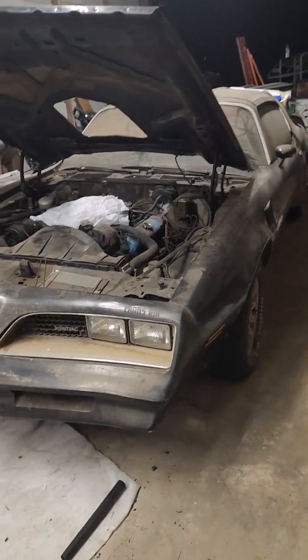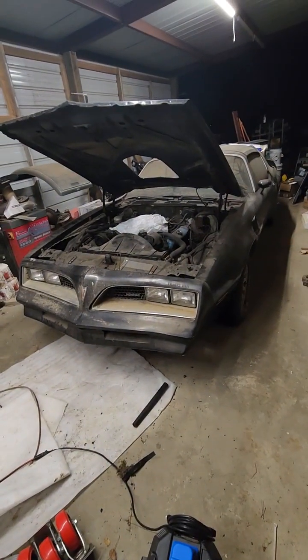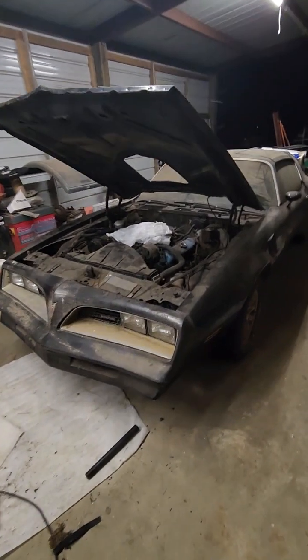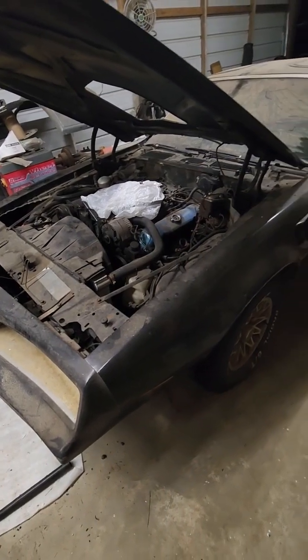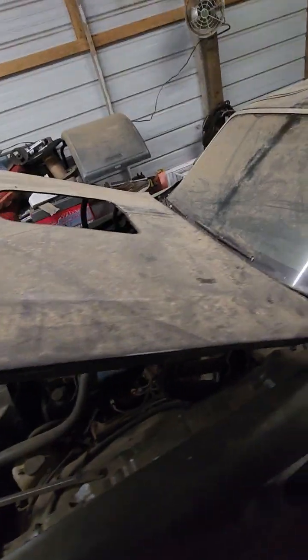Alright folks, what we got here is a 1977 Y82 Special Edition Trans Am. All original, numbers matching. Not the 4-speed W72 car, but it is a 400. It's the L78 automatic TH350. All original. It's dusty, dirty here.